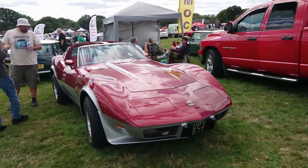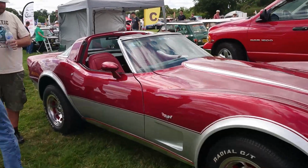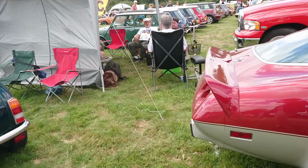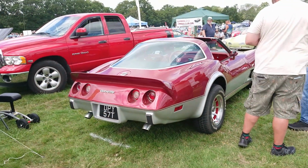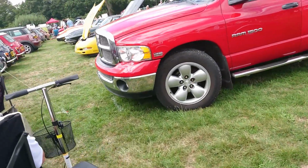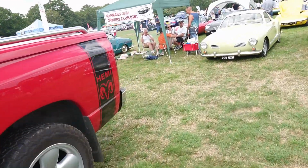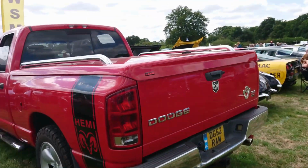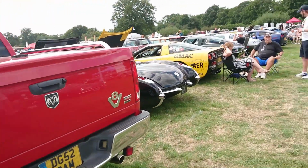American cars. Corvettes and a big Ram thing. This is 78, 79 on a T. C3 Stingray. Then a big old Ram 1500. Surprised how many of these you see around actually. Maybe it's just the shows that I go to where I see them. V8 Hemi engine. Personal plates, I'm not exactly sure what year that is.